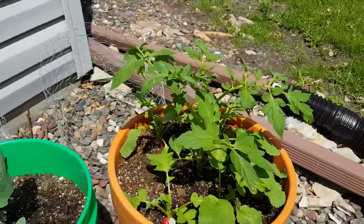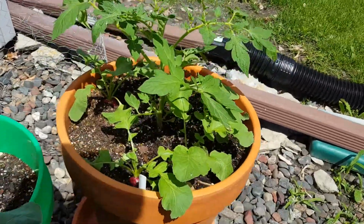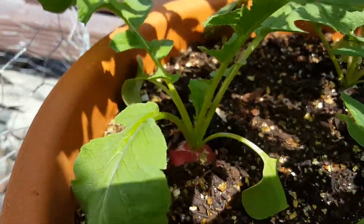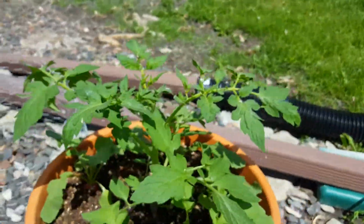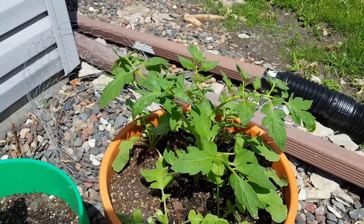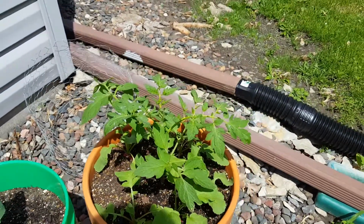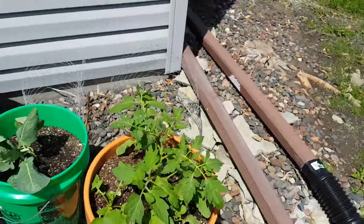This is our Roma tomato, the Saucy Lady hybrid, and it's got these really big radishes in there with it, which we'll have to pick soon. And the tomato looks really nice. Again, the hot weather was great for it, so you know, hopefully more good things to come from that.